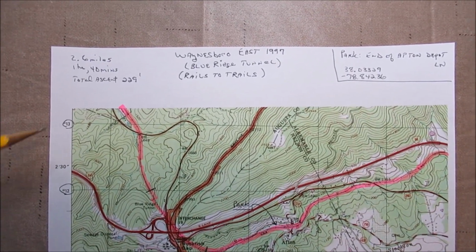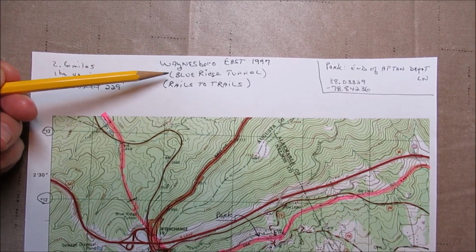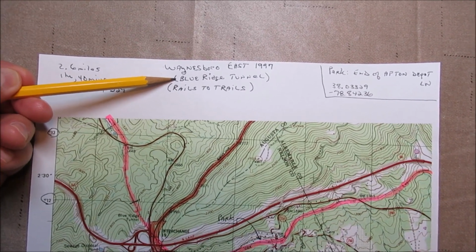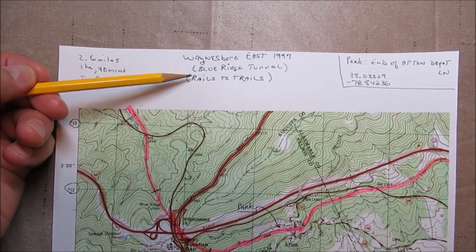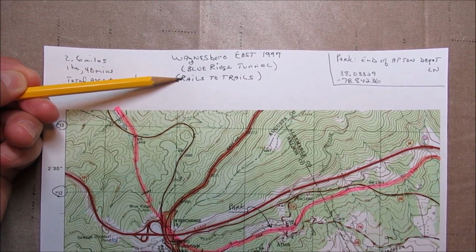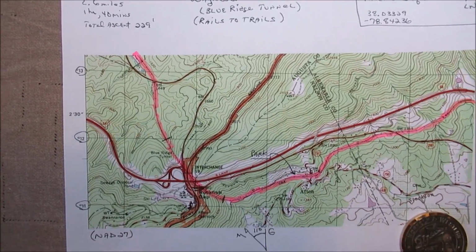This is a map of today's hike. The quadrangle name is Waynesboro East, 1997, and I hiked through the Blue Ridge Tunnel. This is a railroad tunnel that was built back in the 1800s, and it was recently converted to a Rails to Trails project. It just opened up this month, or possibly late last month.